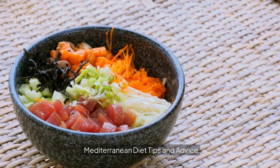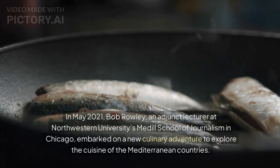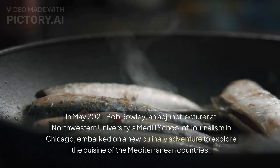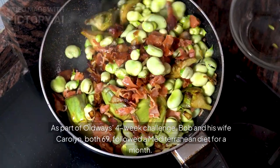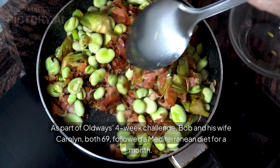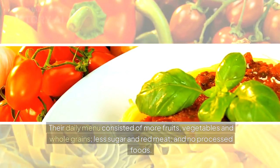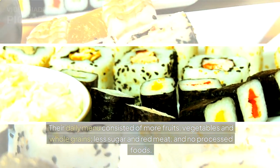Mediterranean diet tips and advice. In May 2021, Bob Rowley, an adjunct lecturer at Northwestern University's Medill School of Journalism in Chicago, embarked on a new culinary adventure to explore the cuisine of the Mediterranean countries. As part of Oldways' 4-week challenge, Bob and his wife Carolyn, both 69, followed a Mediterranean diet for a month. Their daily menu consisted of more fruits, vegetables and whole grains, less sugar and red meat, and no processed foods.